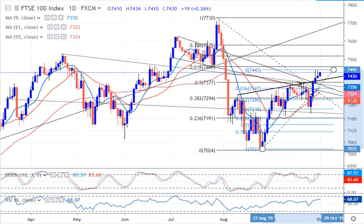You've got the 9-day 73.50, the 21-day 73.22, and the 55-day 73.24. So you can see that just under here you still have the market well supported down to 73.22. But I say I like this area here, which is 72.86. Then I think we need to buy.